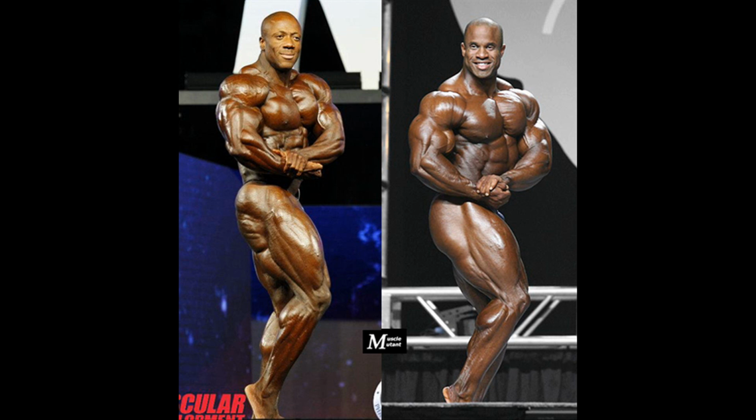At the same time, Shawn presents insane conditioning and separation in his lower section. Take a look at the striations in his quads and glutes and the deep split between the quads and the hamstrings.